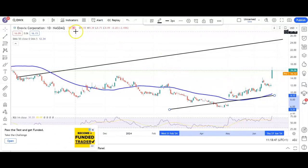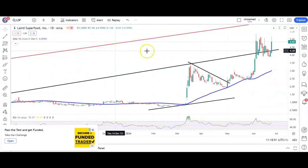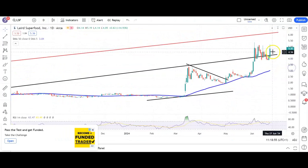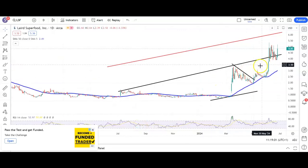Moving along to a stock which has been covered here quite a lot already, Laird Superfood, and living up to its name, this looks like a mid-move bull flag. Next level up to $6.20. We're looking for that over the next 2 to 4 weeks. That's the upper parallel of the rising trend channel from back in July. And upside valid here while we remain above the $4 area. That should just about cover it.